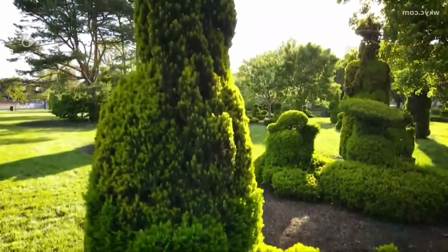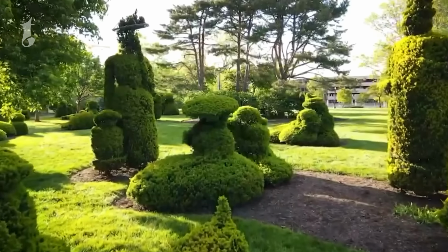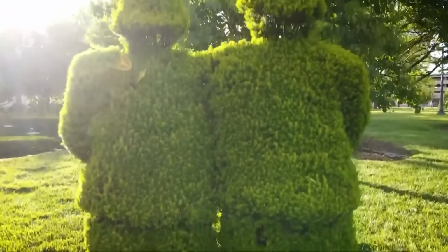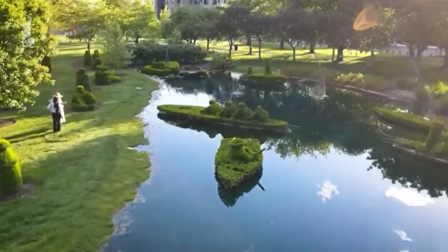Instead of paint on canvas, you'll see shrubs sculpted into life-sized figures. 54 people, 8 boats, 3 dogs, a monkey, and even a cat, all shaped out of yew trees and surrounded by a reflective pond that mimics the Seine River from the original painting.